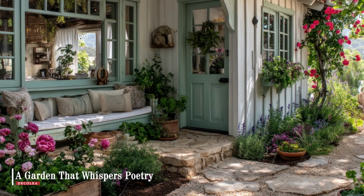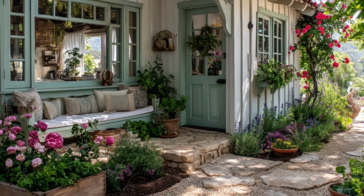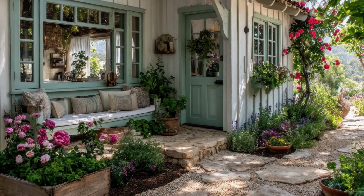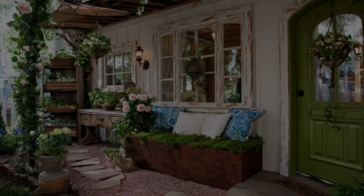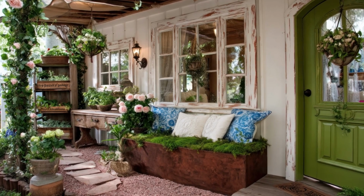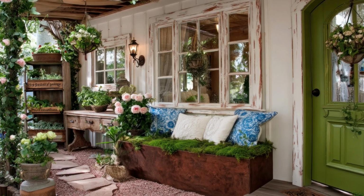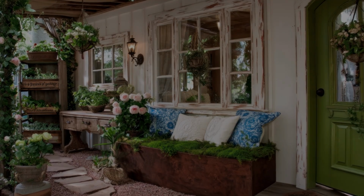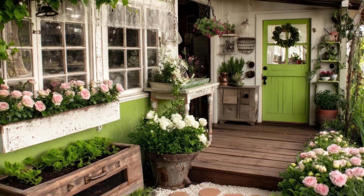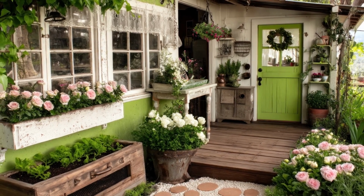Outside, the charm continues with a garden that's wild, whimsical, and full of life. Raised beds overflow with herbs and heirloom vegetables. Climbing roses hug the fence, and stepping stones lead to a weathered bench. There's even a tiny potting shed painted to match the house. It's not overly manicured. It's personal, poetic, and a little bit magical. The kind of space where bees hum, birds sing, and time slows down.